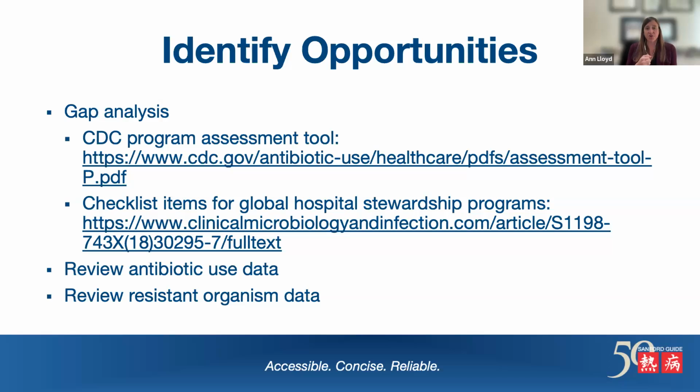In the paper I talked about earlier that I've cited here with the link, there is a checklist for global hospital stewardship programs. So you can look to see if you're meeting those global checklist criteria. You can also review antibiotic use data. So all that data that you're collecting and monitoring, you can review that and look for trends and identify opportunities that way. You can review your resistant organism data as well and look for patterns and changes that might necessitate an intervention. So these are just some ideas on how you can identify those opportunities to take your program to the next level.